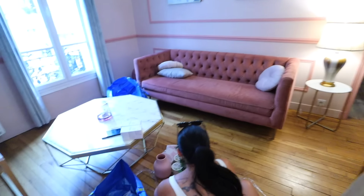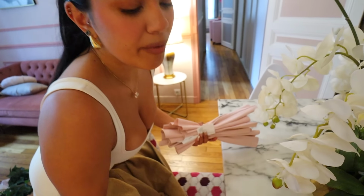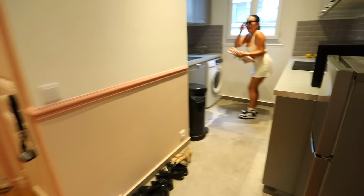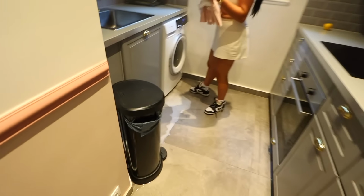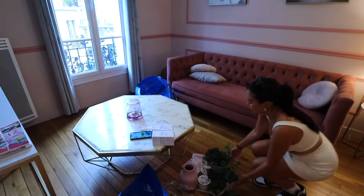And then I feel like we don't need to put this out right away. Maybe two? No. I kind of like it without. But when we eat, I just wanted it for decoration. Oh no! That's what I was trying to tell you. I really should have bought paper towels. It's a leaky washing machine. Oh my god. I'm gonna put this on my balcony, I think.